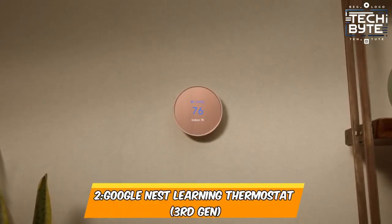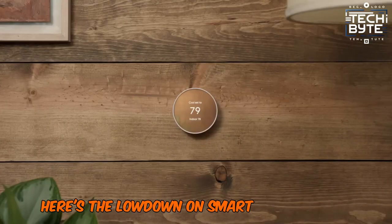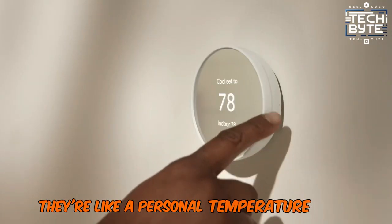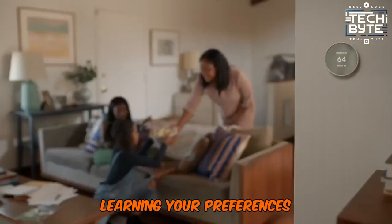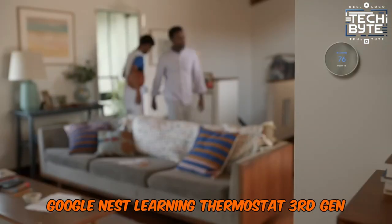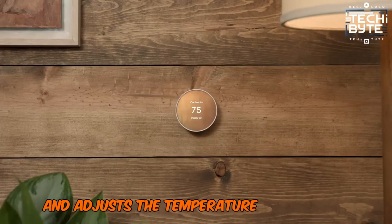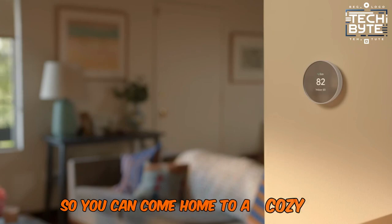Number 2. Google Nest Learning Thermostat, 3rd Gen. Here's the lowdown on smart thermostats. They're like a personal temperature butler, learning your preferences and adjusting the temperature for you. Google Nest Learning Thermostat, 3rd Gen. This smart thermostat learns your schedule and adjusts the temperature accordingly, so you can come home to a cozy space.